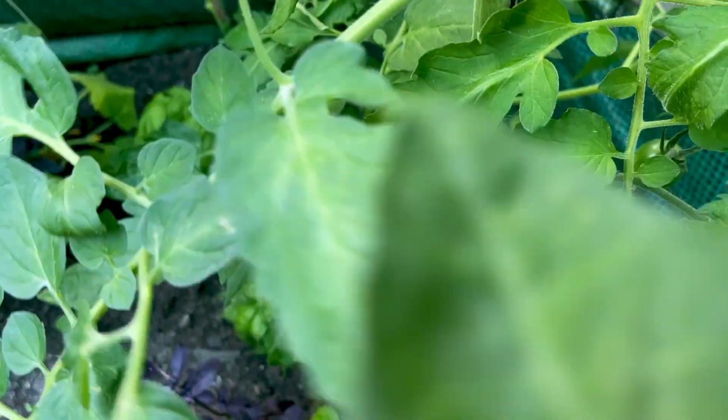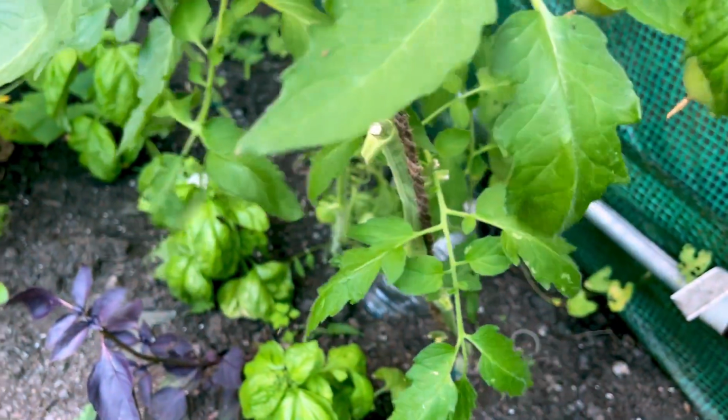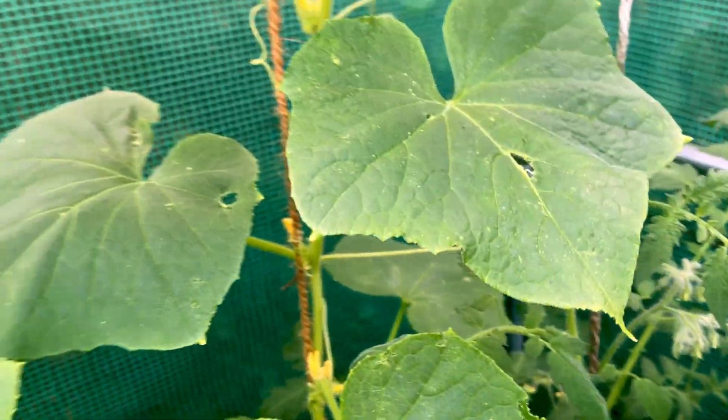So yeah, I've been removing some of the lower branches and the leaves now just because it improves the airflow around the base of the plant below the first truss of flowers. So yeah, they're all on their way, looking good.